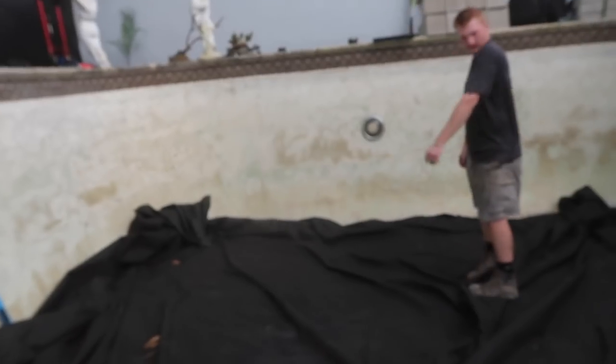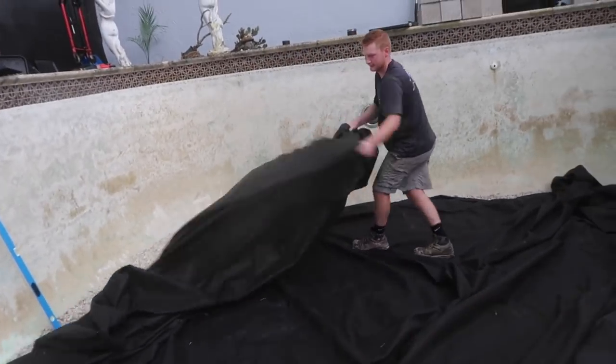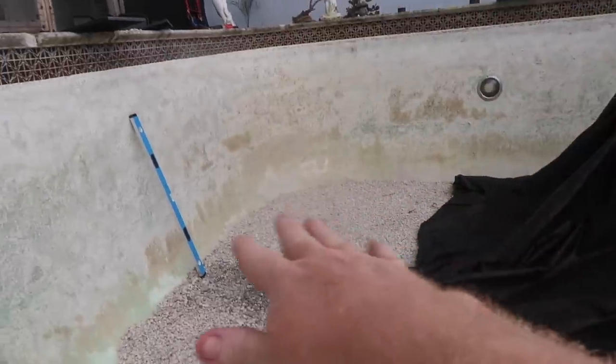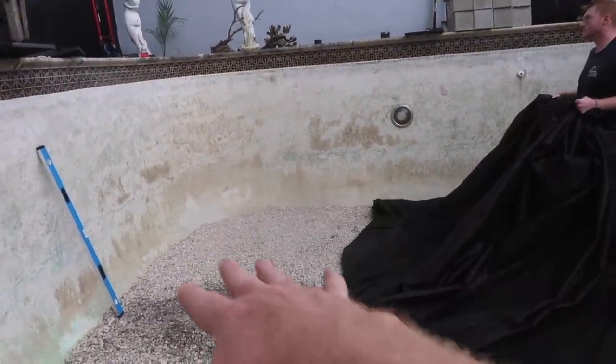So the idea is we've leveled off our base. Jack, pull that fabric back for me for a second. Take gentler steps because I've spent a lot of time leveling the base. You're too aggressive of a walker. So we've got our gravel in. We've created a base basically for the bottom of our centipede.